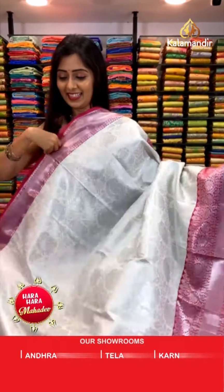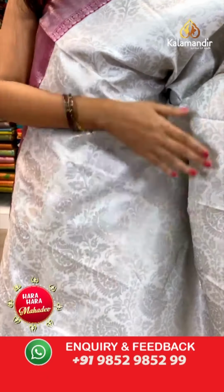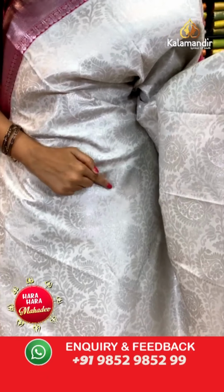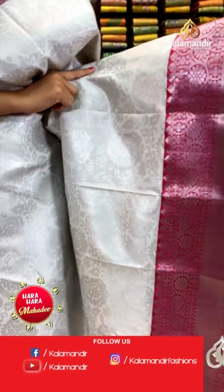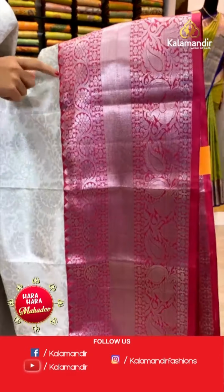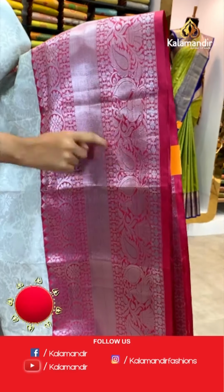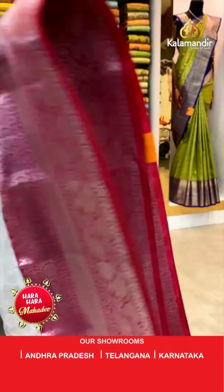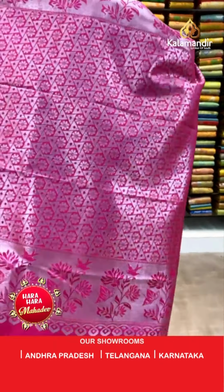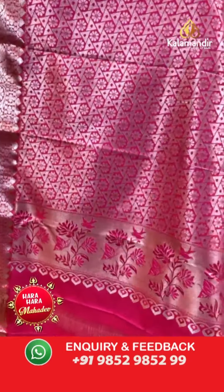Wow, yes, here is the next one. Very decent white and pink combination saree. All over the body, we have got silver zari paisleys along with the floral brocade design as well. Coming to the border, we have got a contrast pink color border with the silver zari peacocks along with the paisleys design as well. White and pink combination. Here comes the pallu in contrast with silver zari brocade design.